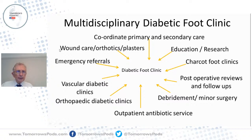Emergency referrals going down are seen first by the podiatrist, and then a decision made as to whether there needs to be other further disciplines involved. The joint vascular diabetic clinics, the joint orthopedic diabetic clinics, the podiatrist also is the gatekeeper of the patients here, is the follower, and is just an important member of the team when people are being discussed. There's an outpatient antibiotic service which is run by our nurse to give IVs when necessary.